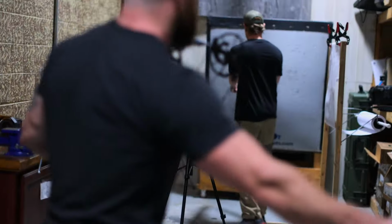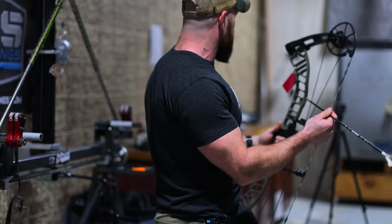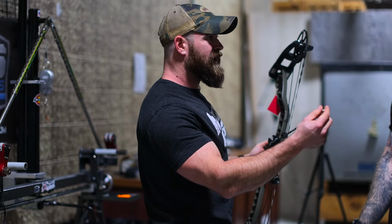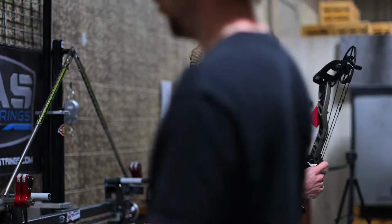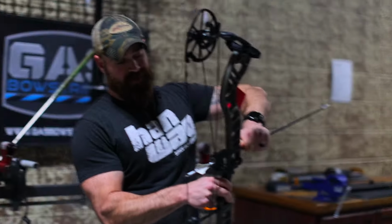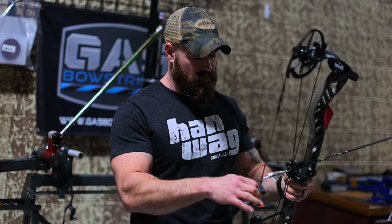So that's not bad, especially out of a longer bow and that short of a draw length. That's not bad at all, man. Right around almost 260 feet per second at 28 inches. That's not bad at all. With 525 grains, I would take that all day. But I'm not a heavy arrow kind of guy with my shorter draw length. I like a little bit closer to that 450 grain mark.